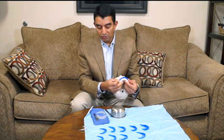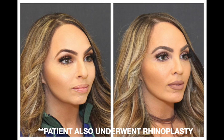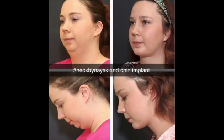So that's what we use chin implants for. We'll give you a couple more before and afters here, and you'll see a lot of them are done in conjunction with the facelift, in conjunction with the rhinoplasty. We do sometimes do these alone. If we do them alone, it's about a 40-minute procedure. It's done under sedation. They're one of my favorite things to do because they make a really great difference.